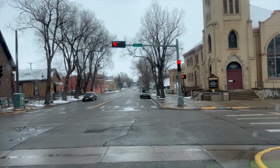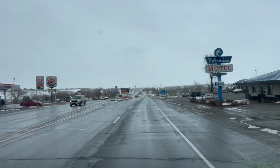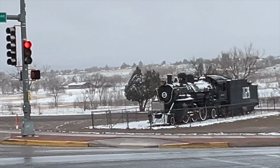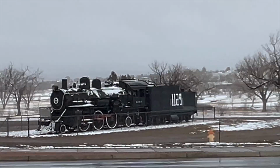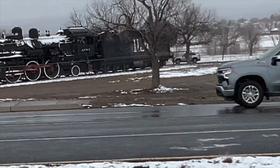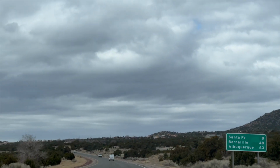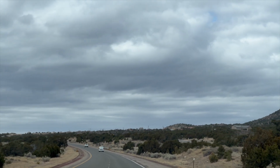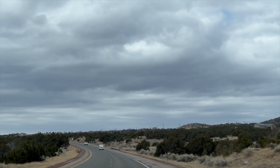It's a Methodist church. That kind of wraps up the Las Vegas visit, passing the Palomino Hotel. There's a park with an old train. Pretty cool. All right, I'm on Highway 25. As you can see, I'm getting close to Santa Fe. It's about 8 miles. And this is actually a beautiful drive. There's a couple things to see along the way.